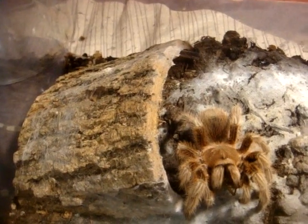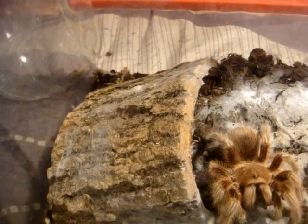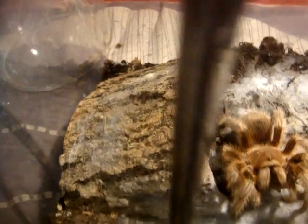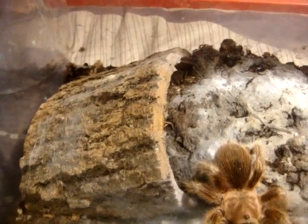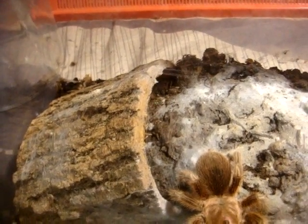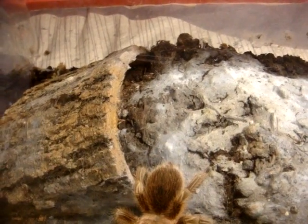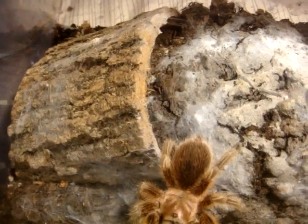So let me try to see if I can get the second cricket in there. Try again. Oh, no way. No way. Try one more time. Oh, she's just a badass. I've never seen her eat like that.